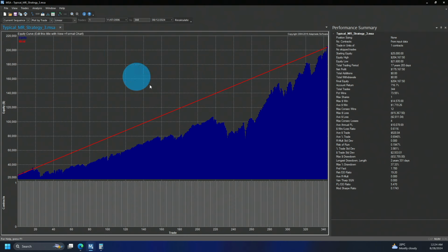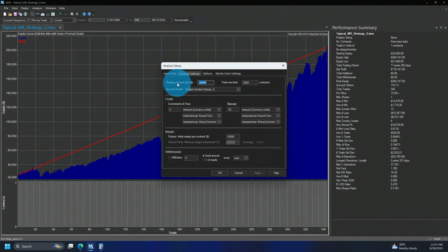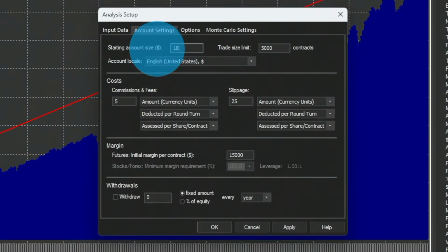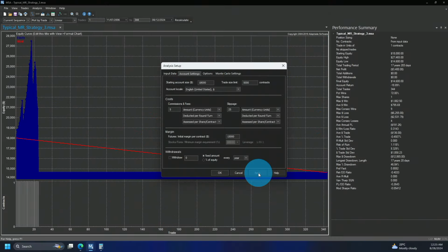So if I go back to the original, and remember we are starting with $25,000. Now the current margin requirement for the S&P 500 is $15,000. So if I change my starting capital to $20,000, well, nothing changes because I still have enough money to trade this sequence. But if I go to $18,000, you see now my trading stops here. This is the number of contracts, and you see my trading stopped at about 24 trades.